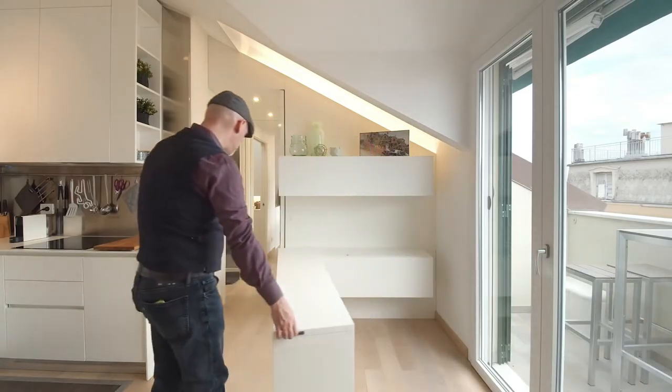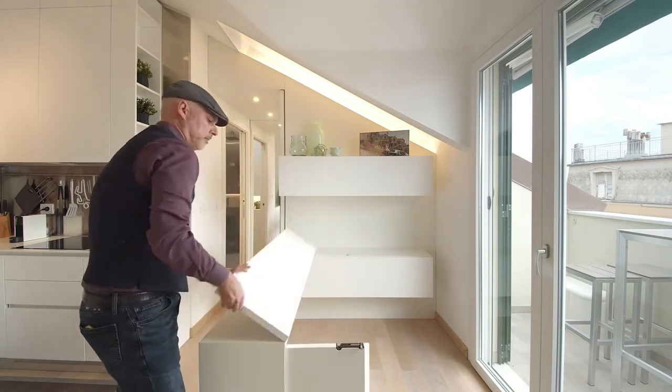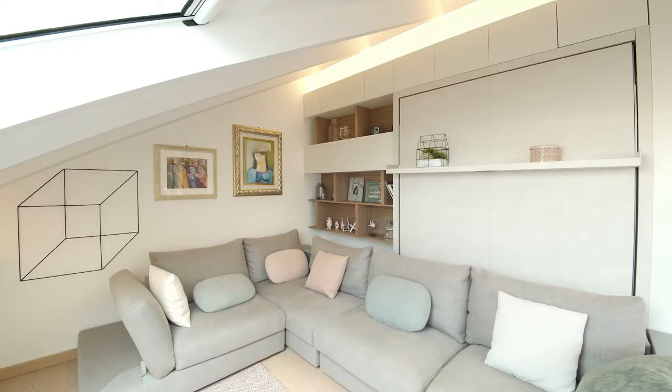Introducing a central divider that splits the apartment and houses a large fold-away table in the lobby and a wardrobe for the main bedroom, designing enough flexible space for up to 4 people to share and enjoy this bright apartment.